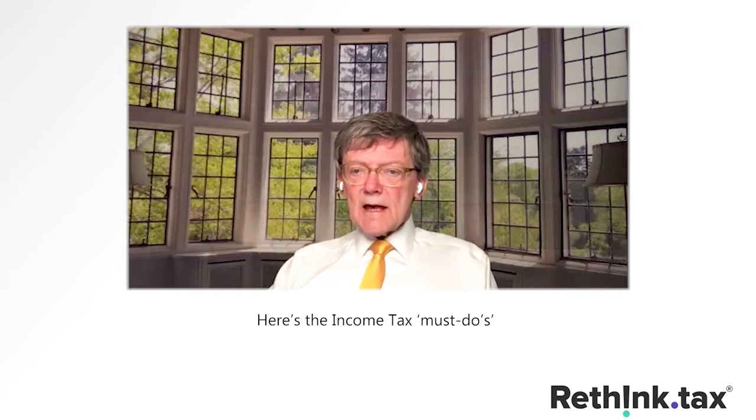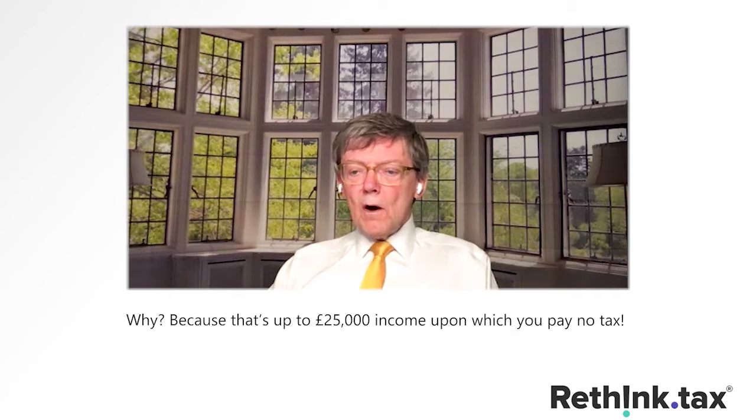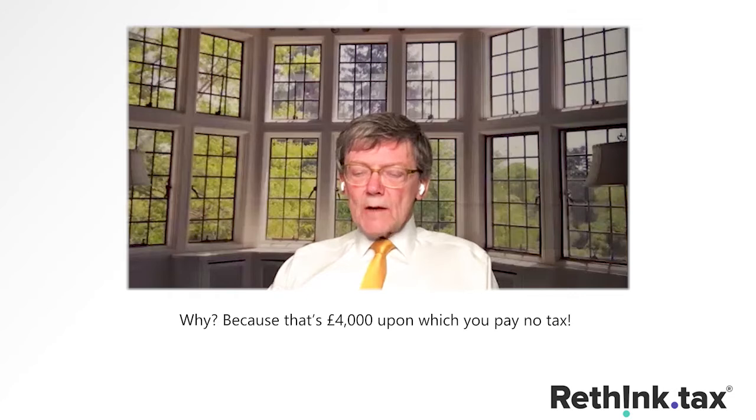And here's the income tax must-dos. If you're married or in a civil partnership, then ensure each of you has sufficient income to use your tax-free allowance of £12,500. Why? Because that's up to £25,000 of income upon which you pay no tax. If you can, then you should pay dividends of up to £2,000 to each spouse or civil partner to maximise your tax-free dividend allowances. Why?